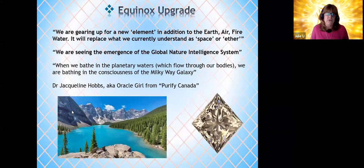When we bathe in the planetary waters, which flow through our bodies, don't forget that we are 70% water. It is the same water that is recycled through our bodies as exists in the planetary waters. We are bathing in the consciousness of the Milky Way galaxy. And if we can understand that, the consciousness of the Milky Way, which is also part and parcel of what's transmitted through our sun, it's comprised of trillions of stars and cosmic bodies, each one of which is interplaying with the other in a cosmic dance of life itself. And I just thought that's a beautiful image to understand.